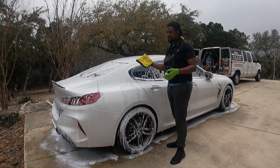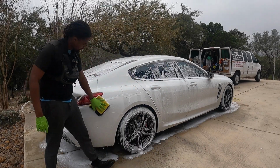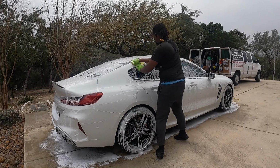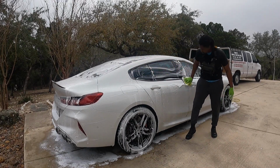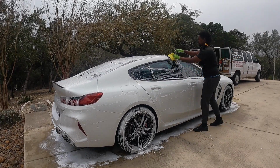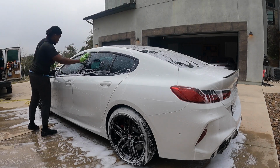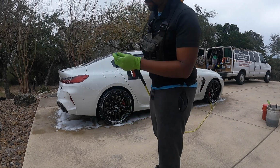So I'm gonna fold it, start at the top, work my way down. When I get to the bottom, flip it. We're gonna go ahead and do another panel. And that's pretty simple. If the vehicle has a whole bunch of swirls, it doesn't really matter how you wash it. It is time for that rinse off.